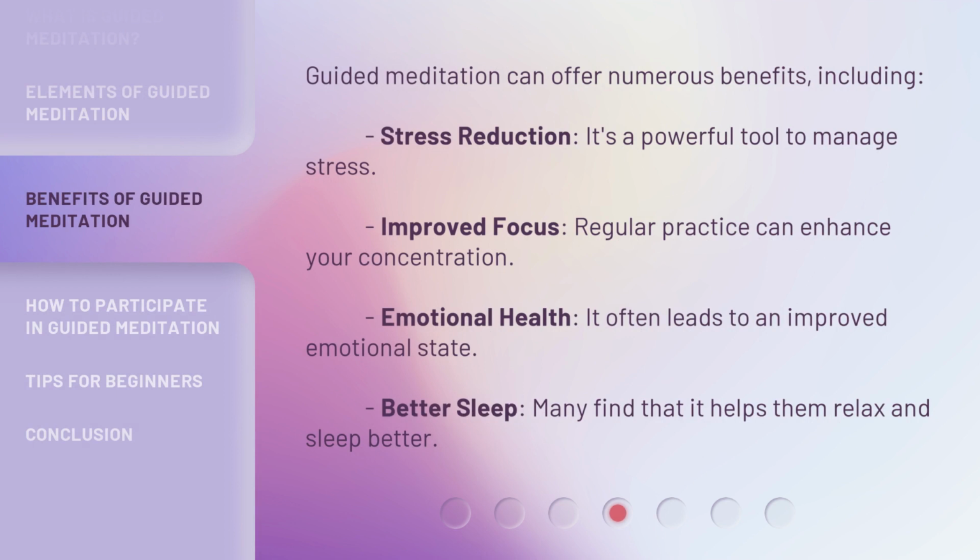Guided meditation can offer numerous benefits, including stress reduction. It's a powerful tool to manage stress. Improved focus. Regular practice can enhance your concentration. Emotional health. It often leads to an improved emotional state. Better sleep. Many find that it helps them relax and sleep better.